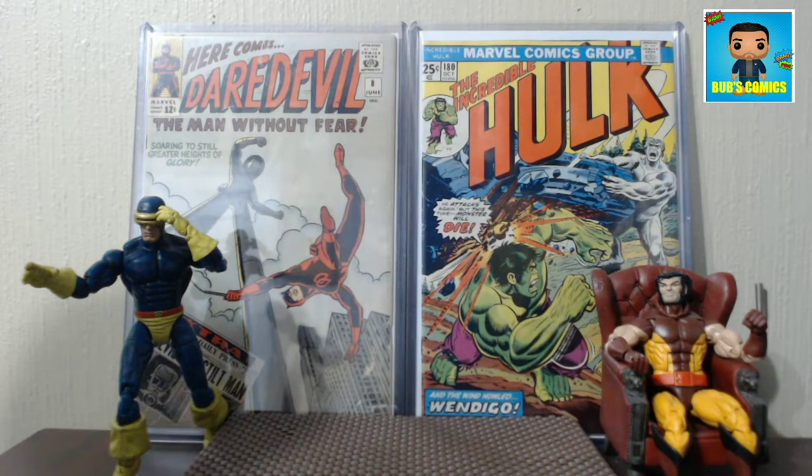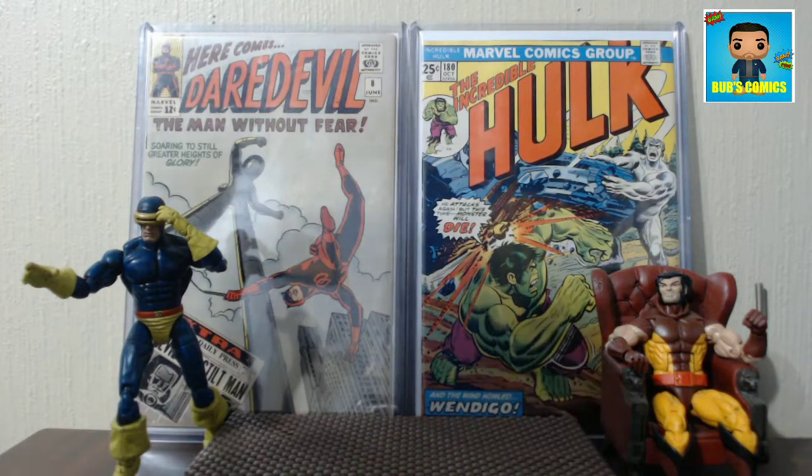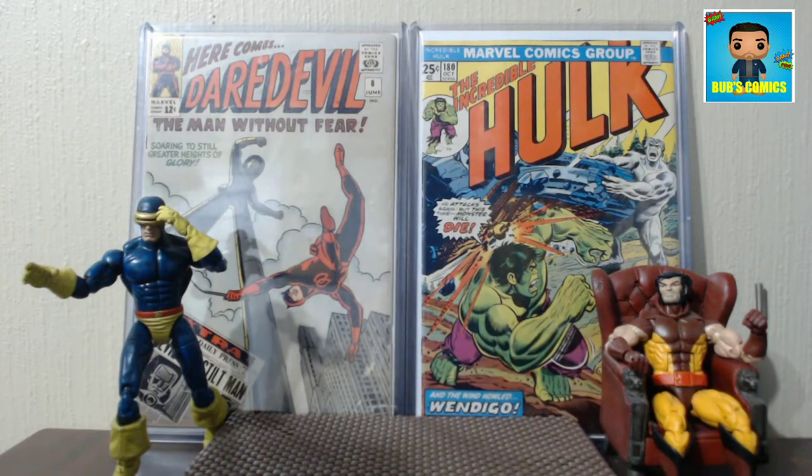We've got a few to get through, and I don't know if you call it a grail, but we definitely got a couple of keys here and some artist spotlights. So we'll start off making his first appearance in my collection.